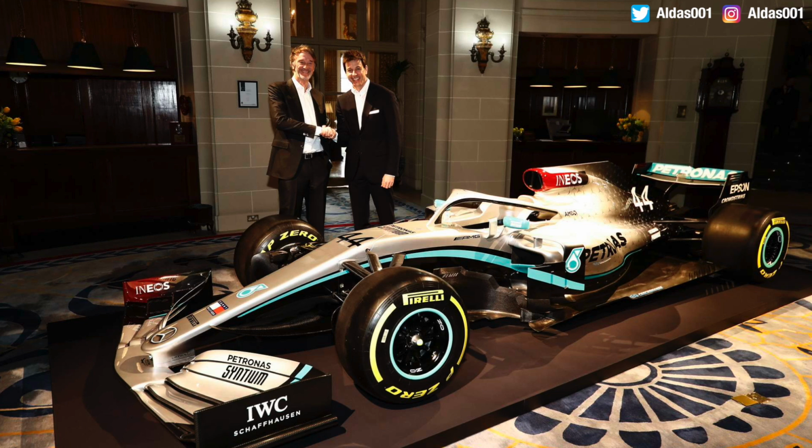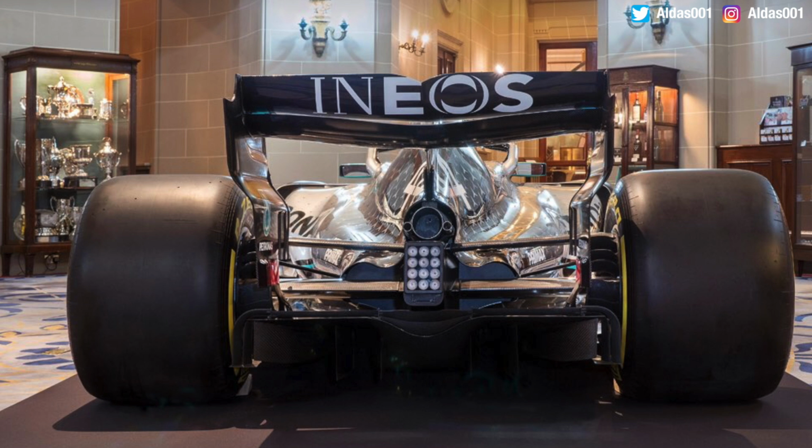So yeah, not a massive fan, to be honest, of the brand new Mercedes livery, but again, hopefully it will look a little bit better out on track and in the sunlight as well, because this was, to be honest, a bit of a dark room, and in my opinion, not really a great location for a car launch. But nevertheless, there you go.